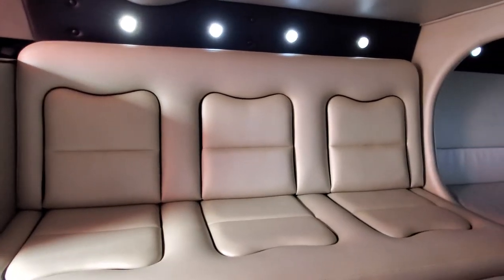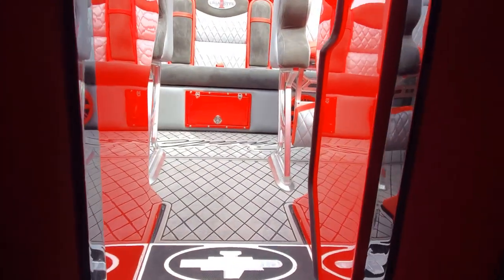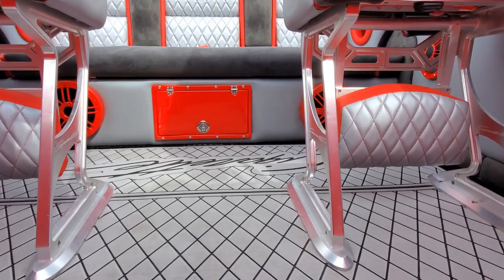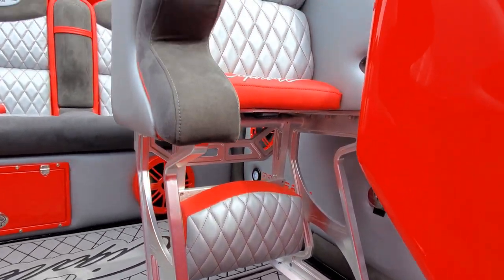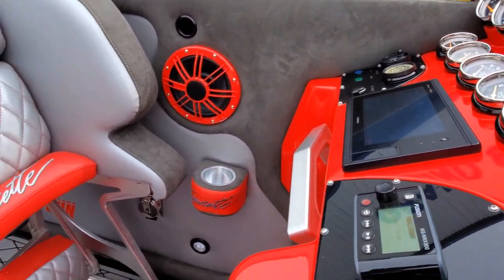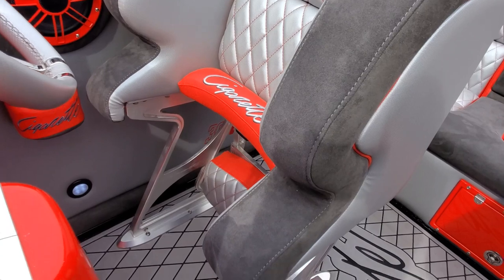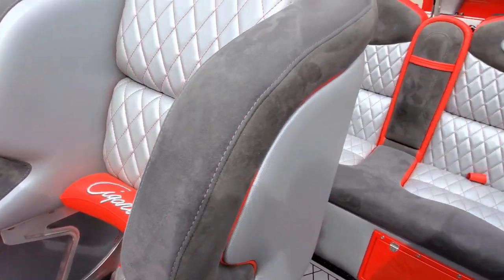This boat does have a snap-on cockpit cover. Superb condition. Bolster seats are push button power drop down as well.